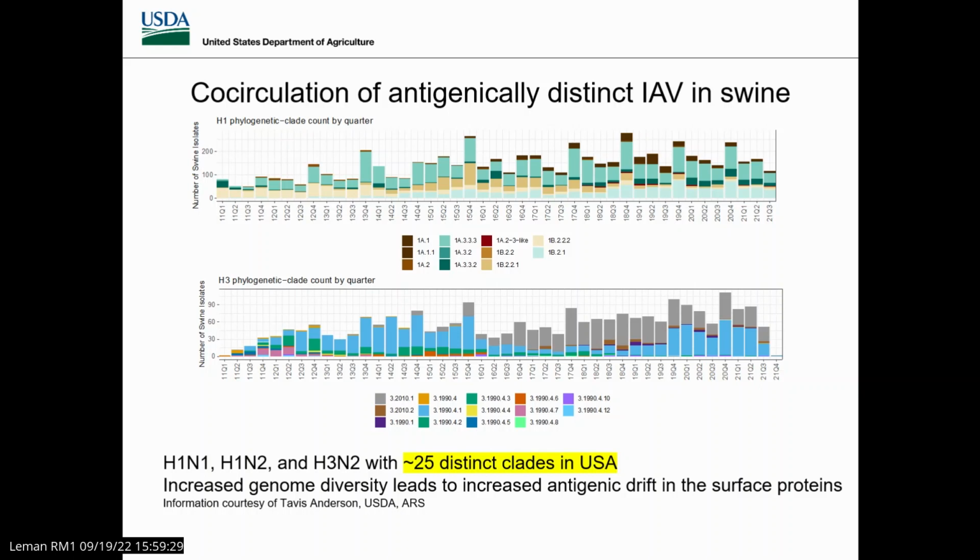Now, I'm not expecting anybody to look at this and understand what's going on. The big picture I want you to get is look at all the colors. On the one side, we've got the number of swine influenza isolates that have been identified. On the bottom, we have the quarter of the year. So we start in 2011 and we end in 2021. Each bar is a quarter. On the top, H1, on the bottom, H3.